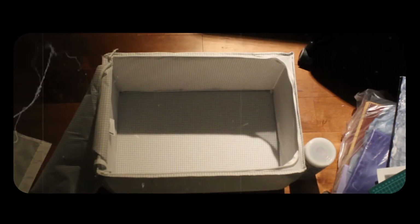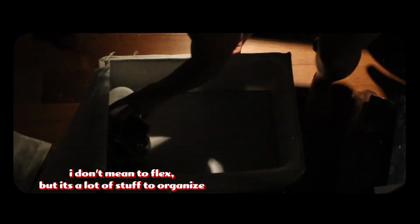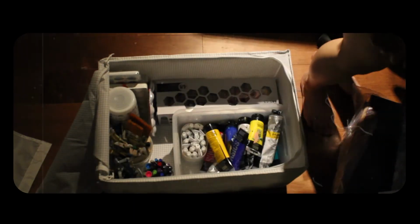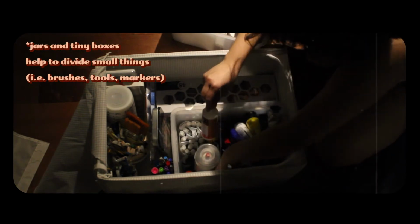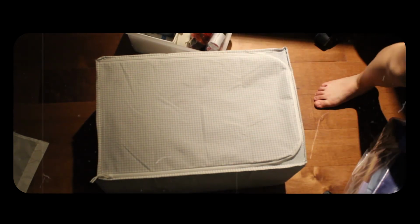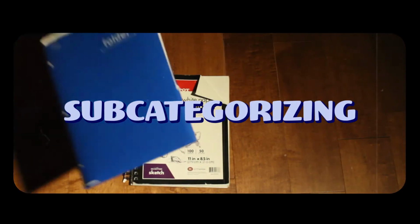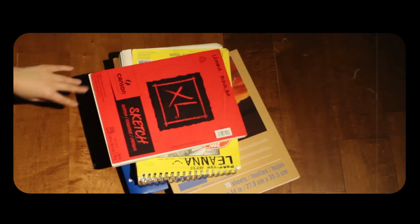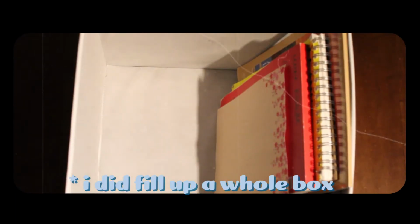All of this stuff will go into here. I got acrylics, I got oils, I got paintbrushes, ceramic tools, markers, and all of that kind of lot. So just to help me organize that, I got mason jars and boxes to fit everything into its own place. An example of a subcategory would be, for me, my sketchbooks. I have so many of them that I could literally fill up a whole box.